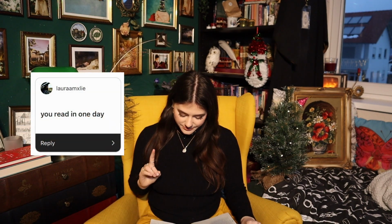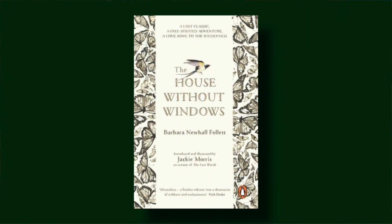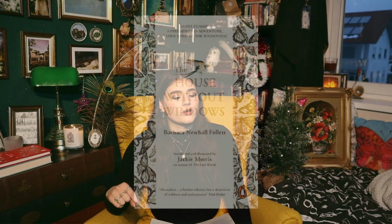Show me a book that you read in one day. In March, I did a whole marathon where I read one book every day. And this was the first one I read in this marathon, which is The House Without Windows by Barbara Newhall Follett. A book about a girl who vanishes into the forest or into nature and never comes back home and starts to live there. That's all I'm gonna say about the story.